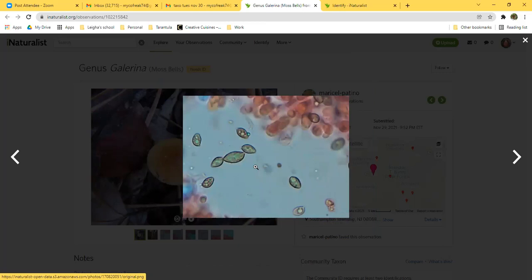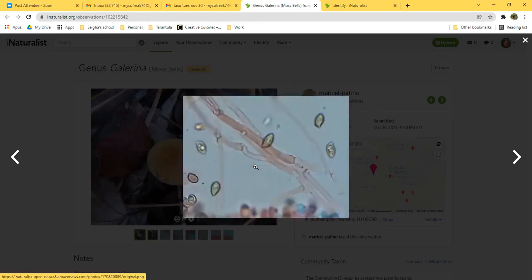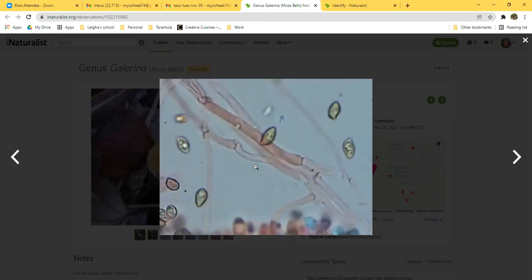This would be interesting if this had these two. But you know what? I think I remember reading on a few of the species where the basidia that have two sterigmata will make big spores, and the basidia with four make small spores. So that might be what's going on here.